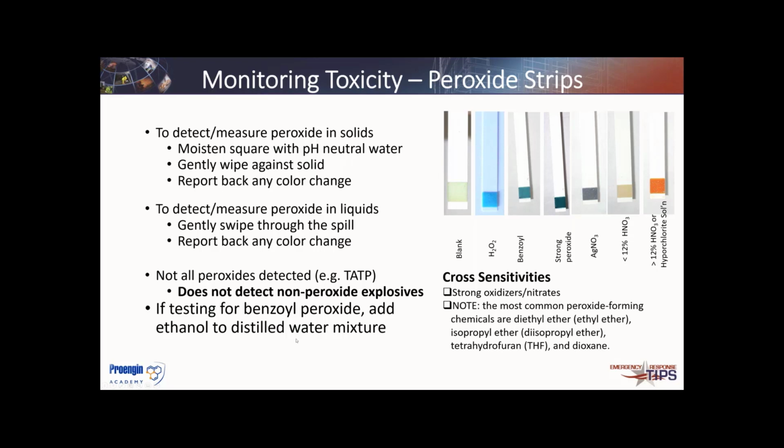Now, benzoyl peroxide, if we're dealing with that, is one that I have to add a little ethanol to in order to get it to change the color, and that's mainly about solubility. But when I start seeing peroxides this blue, and I'm looking at a solid or even a liquid that may have some crystals forming around the neck, the materials I start thinking of right away are diethyl ether, isopropyl ether, THF or tetrahydrofuran, or dioxane, because these materials tend to form peroxides at the neck. While they're not peroxides themselves, as they degrade, they form them. That's where we oftentimes have issues when we go to open a container and you actually put friction on a peroxide at the neck, and now we have to be very careful.